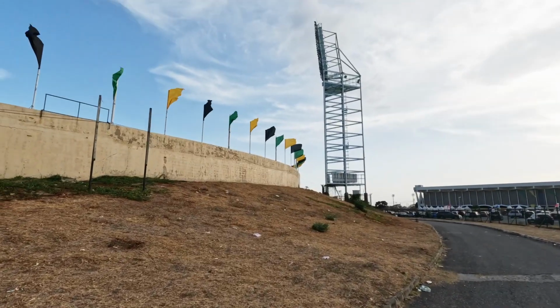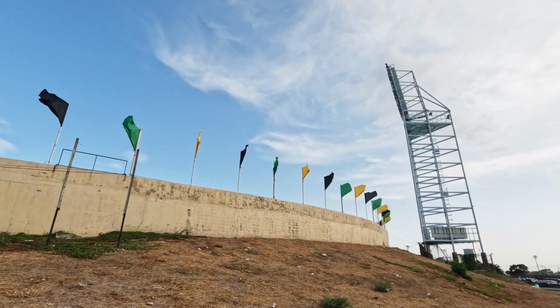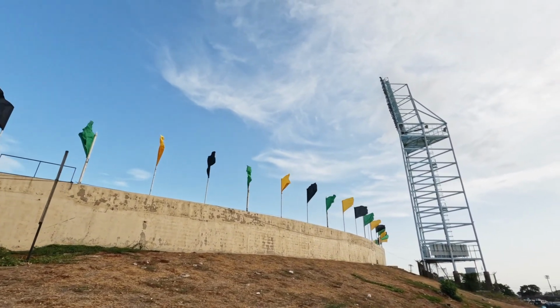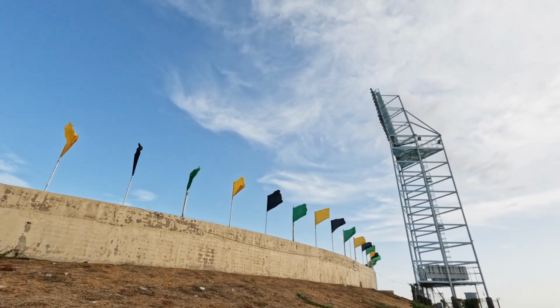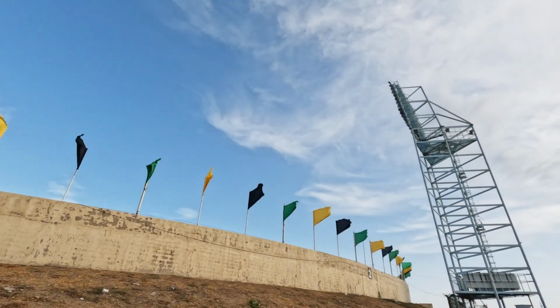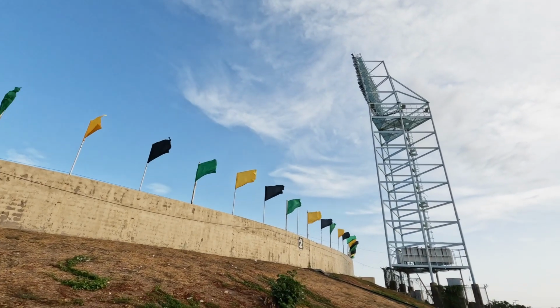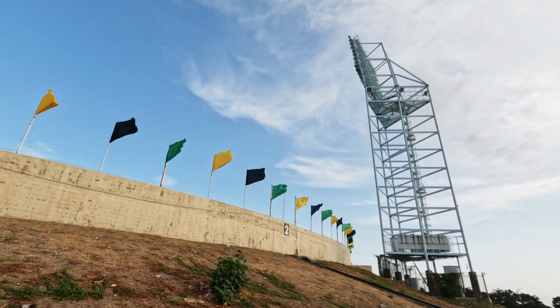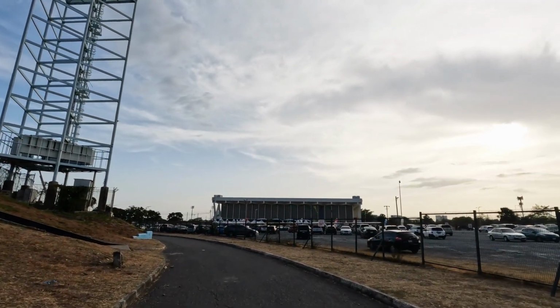So as we start our journey, you see the flags there. It's a very windy day today, so I suspect I may have some issues with the drone. Hopefully it doesn't fly away. But this is our National Stadium facility. Looking at the walls here, that is gate 2. We have just come from gate 3 where the coat of arms are. Looking over there now, that's the National Arena.